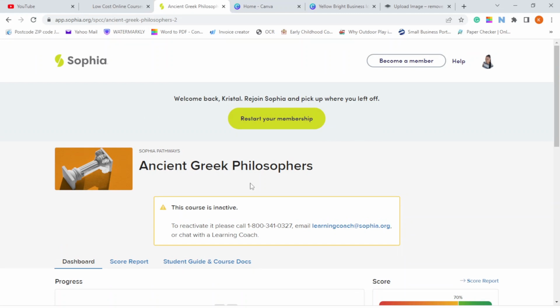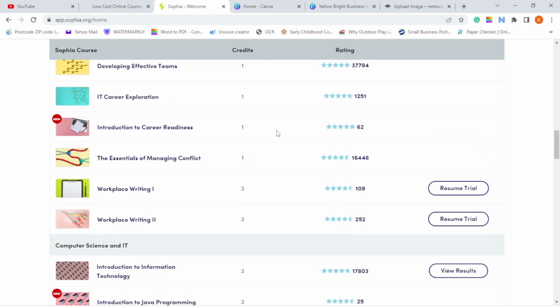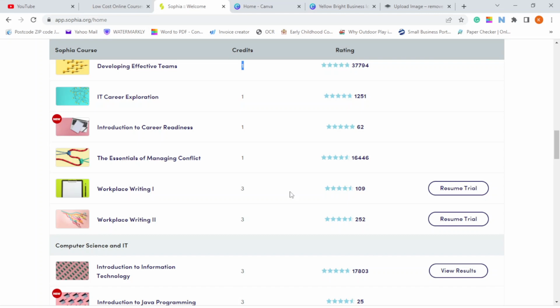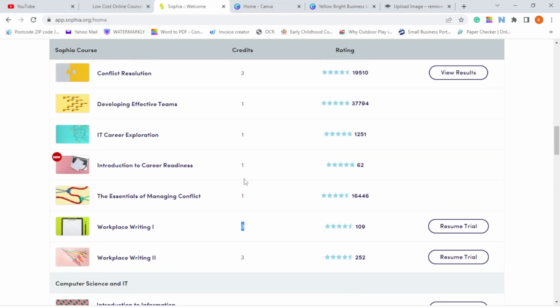But yes, guys, those are the easiest courses on Sophia. They have added some new courses, so you can check those out. Remember, please ensure that whatever courses you are choosing, they have 3 credits. Because if you do 1 credit, then it's not going to be transferable to University of the People, because the courses need to be equivalent to 3 credits. All right. So you always want to check how many credits the course is going to give you.